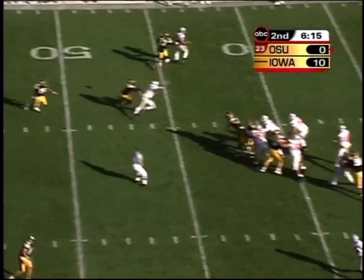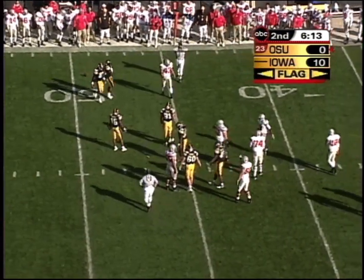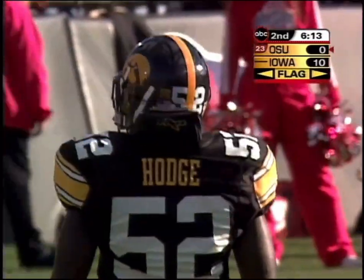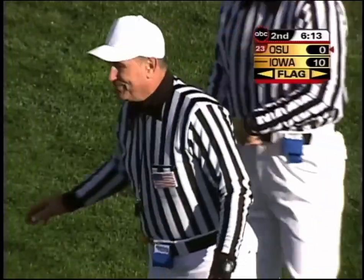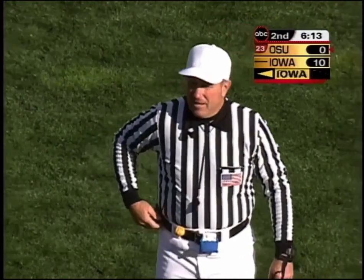Nice. Points. This drive is already the best they've had. Zwick, high, intended for Holmes. He got pushed in the back. Yes, he did, and there's the late flag. Yep, Abdul Hodge. Sometimes linebackers just can't keep their mitts off you. Yeah, you say that now. Say it to his face. I'm no dumb.